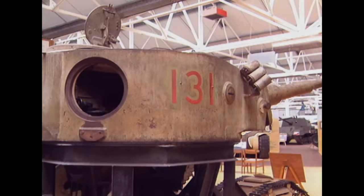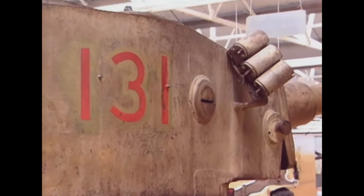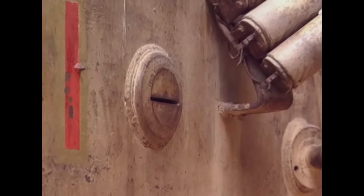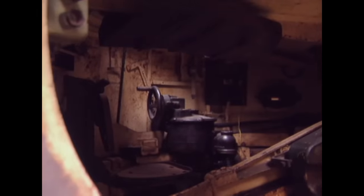The turret of a tank is very much like a mobile pillbox, with only minimal openings for weapons. The armor gives protection, but severely limits visibility. In desperate situations, there was a small opening called a pistol port.